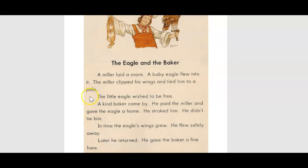Now read the story again with me and try to keep up with me this time. Let's start from the title. The Eagle and the Baker. A miller laid a snare. A baby eagle flew into it. The miller clipped his wings and tied him to a pole. The little eagle wished to be free. A kind baker came by. He paid the miller and gave the eagle a home.